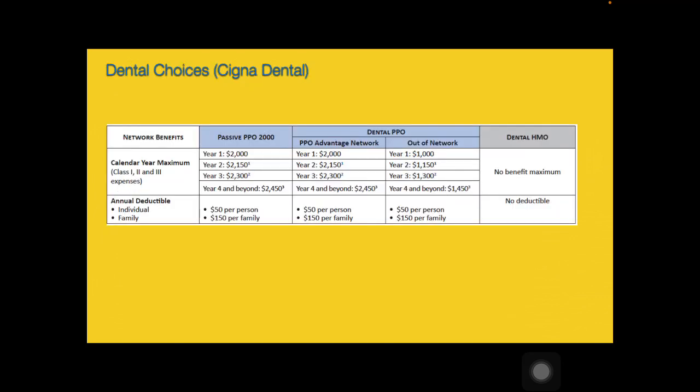Now switching from the medical plans over to dental plans. While we have 6 different medical plans to choose from, on the dental side we have 3 plans to choose from, and one of those being a dental HMO plan. One thing to keep in mind on a dental HMO plan, in order for any benefit or any procedure to be covered, the dentist must participate in the dental HMO plan. In order to enroll and elect the dental HMO plan, there must be a participating dentist within 25 miles from the location of your address.